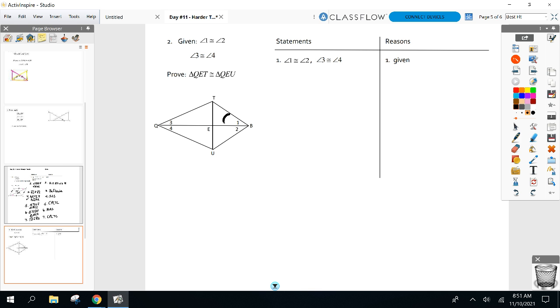One congruent to 2. 3 congruent to 4. Prove QET and QEU are congruent. All right, I have given you a pair of angles, right? 3 and 4. So you guys have one pair of angles. Anything else you can do on your own before we give up? Tim, what else can I do on my own here? Which is QE, QE. Yep.